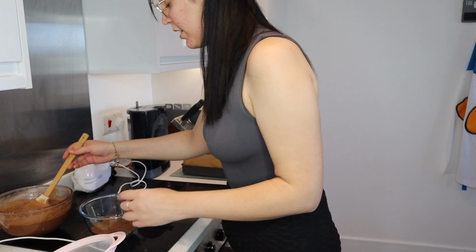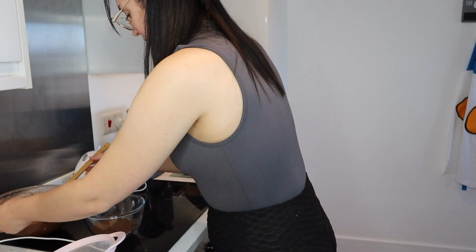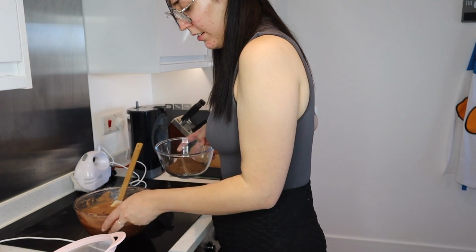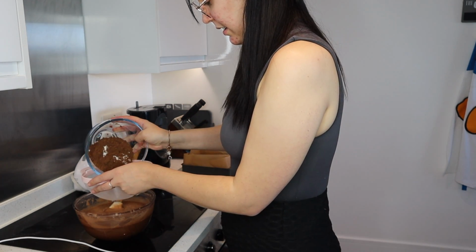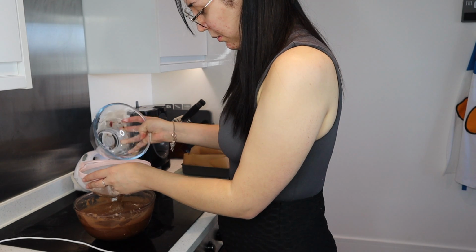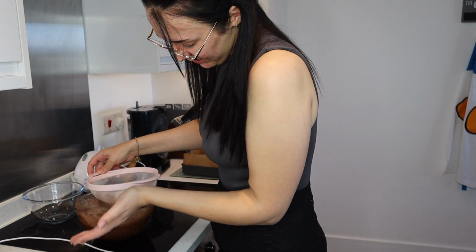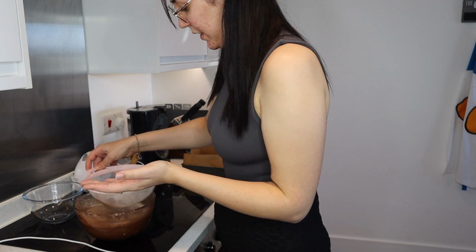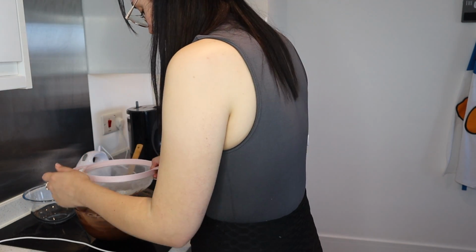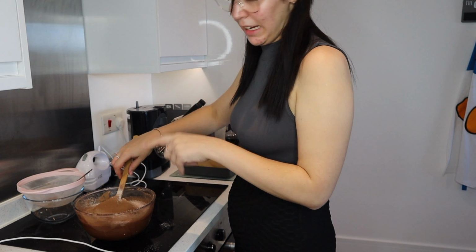So now what I'm going to do is I'm going to try. You've got to sieve this into here without getting it everywhere. Oh, it's easy. Well, that's good. So I'm just sieving all of this into here. Like so. So now we have this mixture.